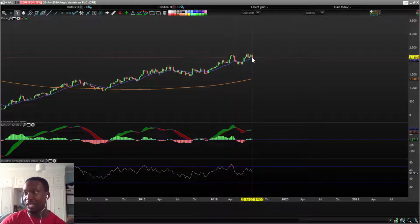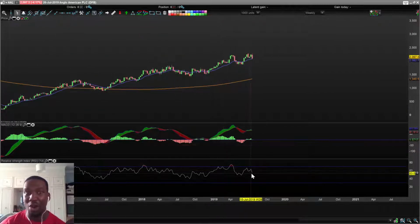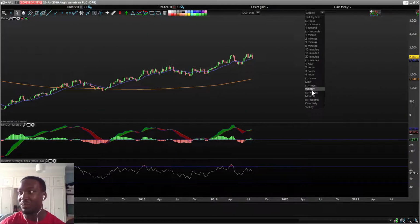I feel like it's plateaued here. It kind of nearly double topped. I wouldn't exactly call it a double top because it wasn't parallel, but it looks like it's plateaued and looks like it's going to start selling off. The MACD on the weekly is downturning and about to go into negative territory, and so is the RSI. So AAL looks like it's due a short.